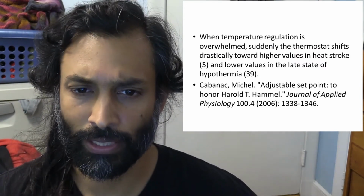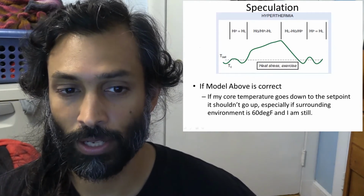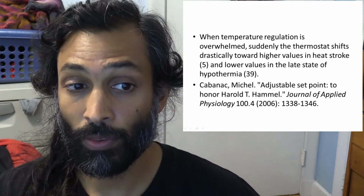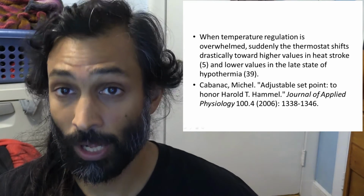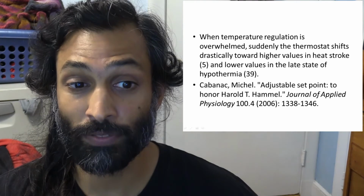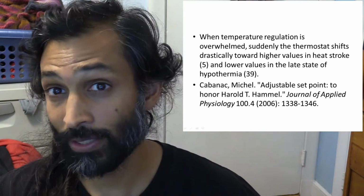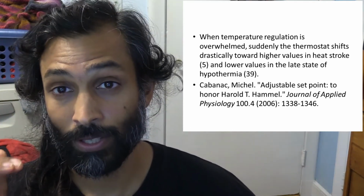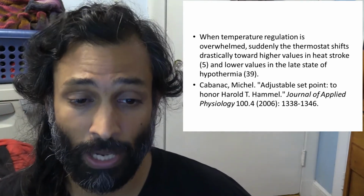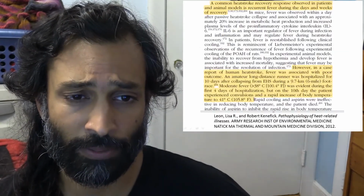Now, what is kind of interesting is that in the literature, this is the view of hyperthermia, where this stays here. But then in the literature, it does say that when temperature regulation is overwhelmed, there has been one study where the thermostat shifts drastically towards higher values in heat stroke. Again, I'm not sure if it explains what I saw with myself, which also might be a result of the fact that the environmental ambient temperature dropped so much. But this was kind of interesting to see. I was not able to get this paper, it was behind a paywall.